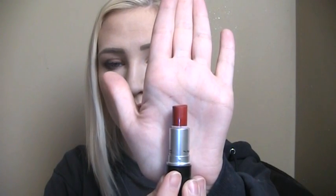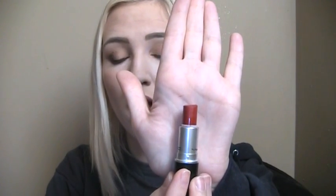Next is the MAC Russian Red lipstick. So again, I mixed this with every possible lip product this month: ColourPop Ultra Mattes, creamy lipsticks, lip glosses, a multitude of things. I've even worn it quite a few times on its own, and I feel like it doesn't look too much different. It does look a little bit shorter, I can tell, and the lipstick shape has started to change and flatten out even more.